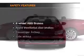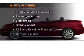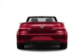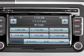mirrors. If safety is a high priority, rest assured knowing that these top safety components are included. Front ventilated disc brakes, passenger airbag, side airbag, traction control, stability control, daytime running lights, low tire pressure warning.